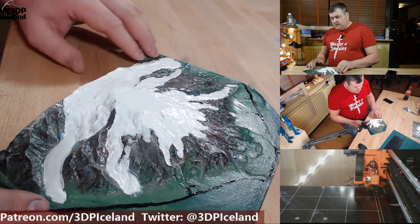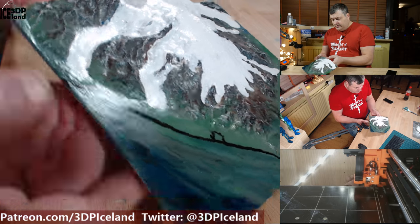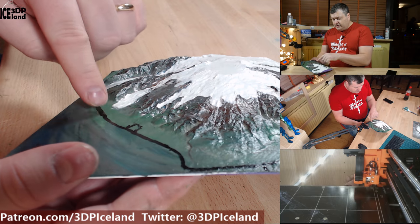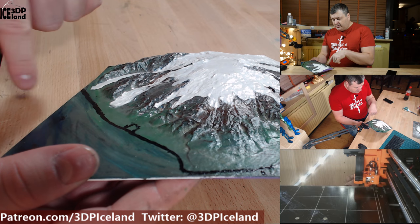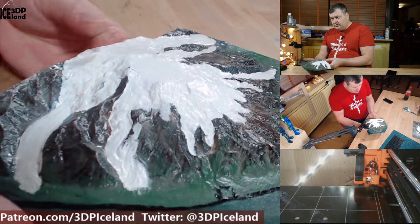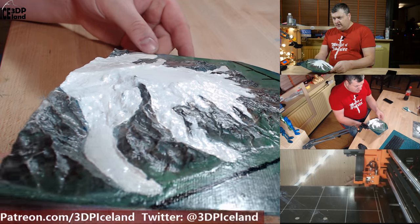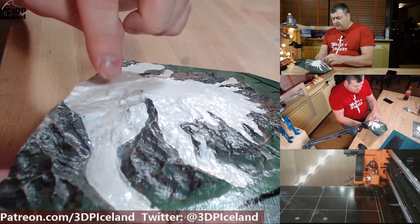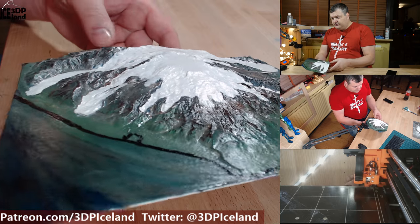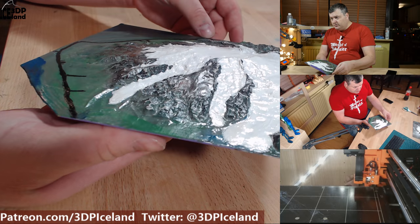But this mountain is very beautiful to watch from the coastline and from the road a bit farther away, and it's a beautiful mountain. And this area is very popular with tourists also going hiking, and even though people are not going up the glacier, they're hiking around the area. So this is the print I did. I hope you like this one.